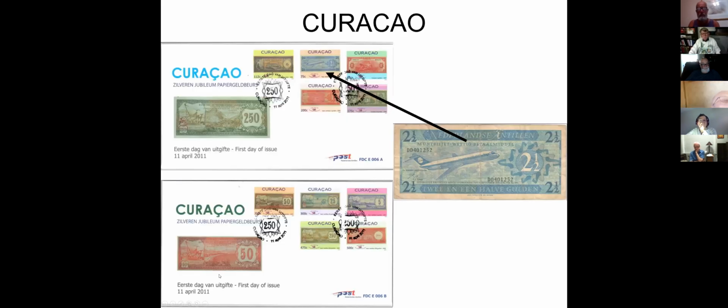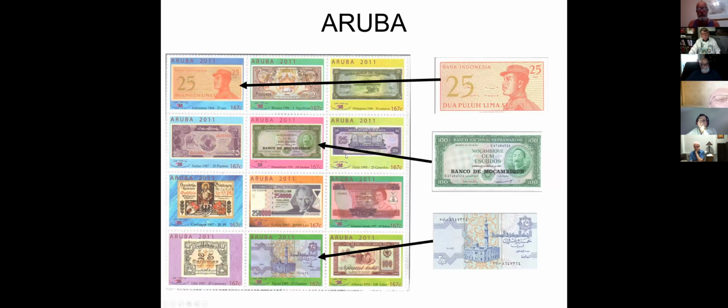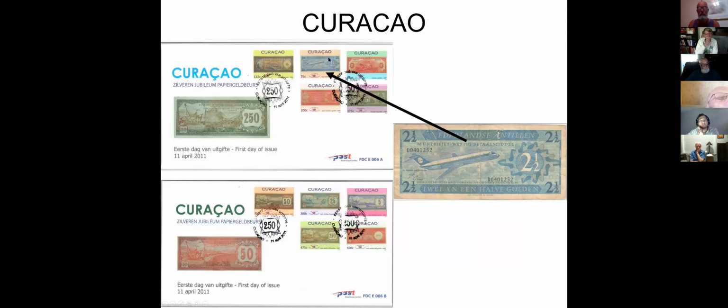Aruba issued a block of 12 with 12 different countries' paper money, and I've got 3 of them here, so they're showing the different paper money. And this is from the 25th anniversary of the money fair, 2011. Here are first day covers for these ones, and I've got a 2.5 guilder banknote relating to this particular stamp on the top one.